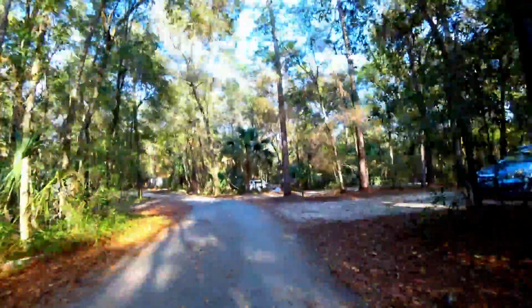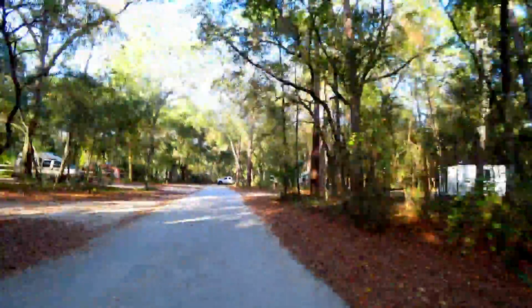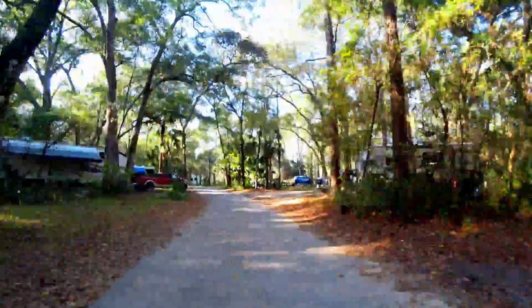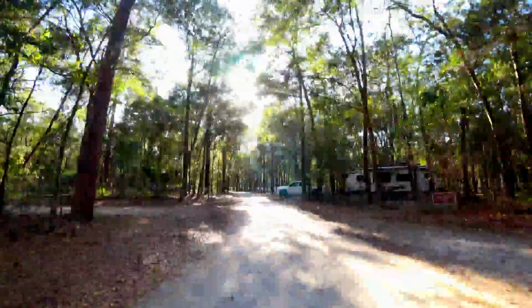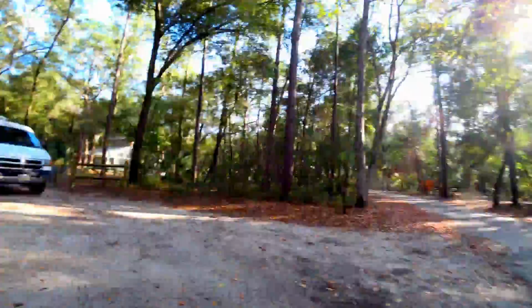So I love the e-bike. I can get around these campgrounds all over. Some of these state parks are pretty good size and a lot to see, so I do use the e-bike a lot just to get around. But this is just a little tour of the campsites in Wekiva Springs State Park Campground.